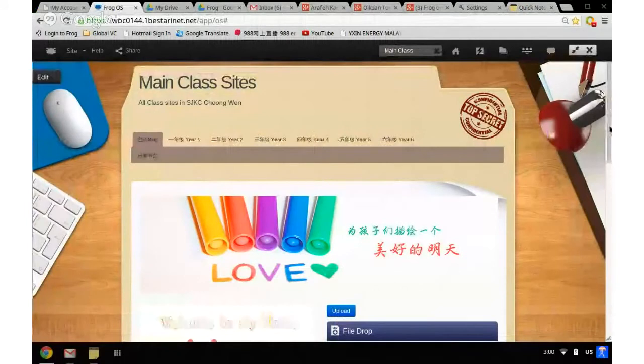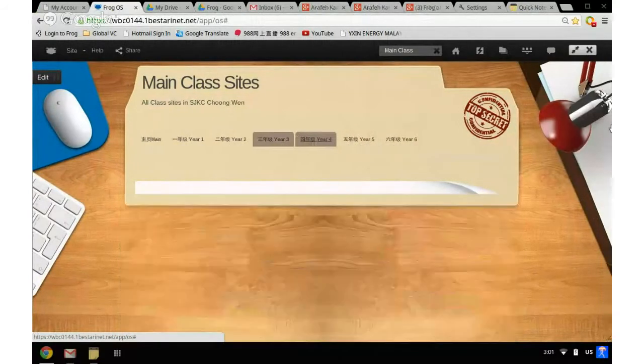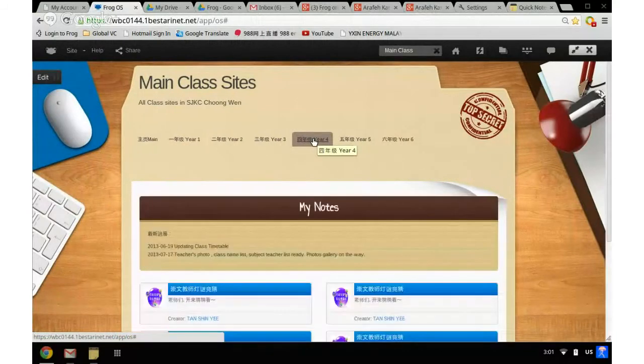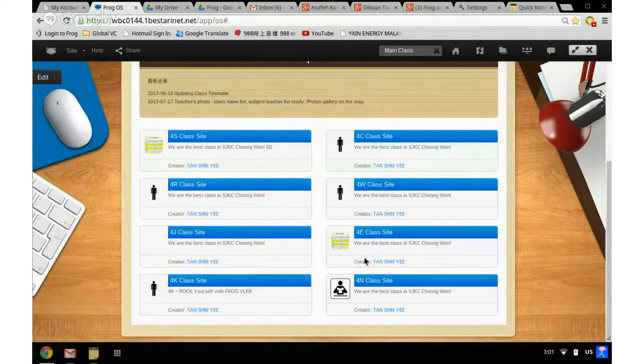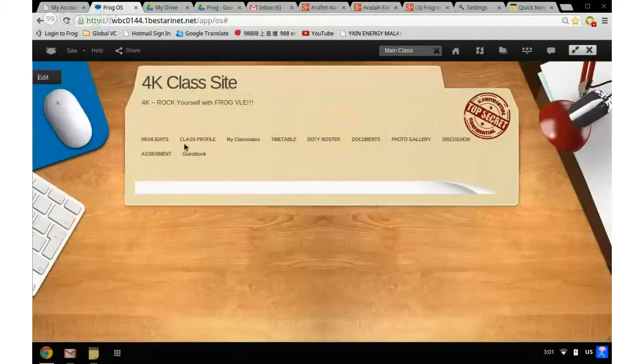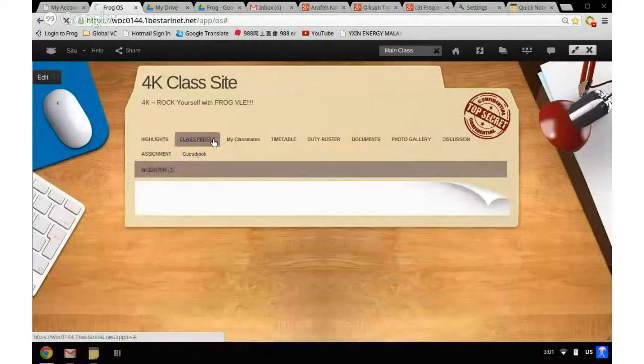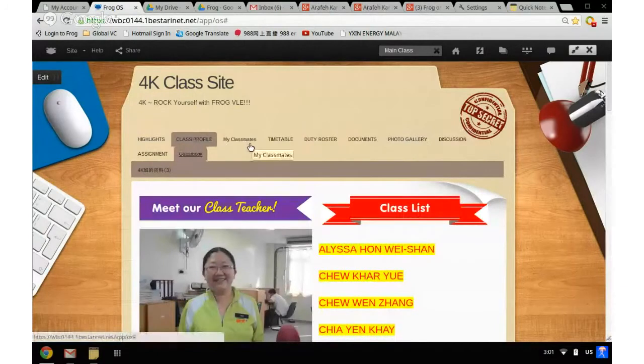So we let the students do whatever from their own class site. We have to see what materials and resources they need. Let's see the 4K class site. So we give them the template. After we give them the template, we guide them how to do the class profile, how to upload the teacher photo, and then how to put their classmate list inside, and their photo gallery list, and all the discussion, whatever. Tab by tab, we guide them together.